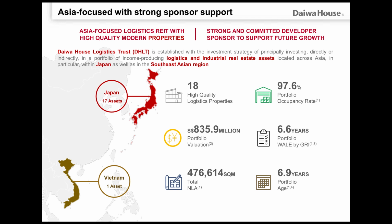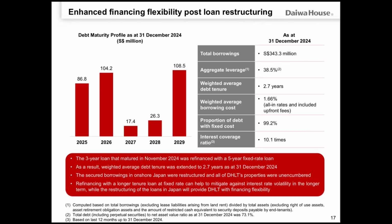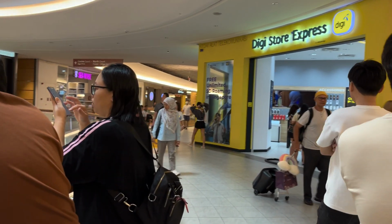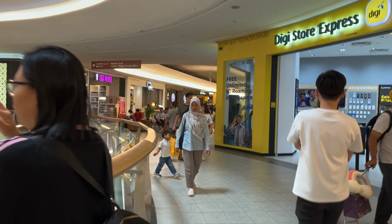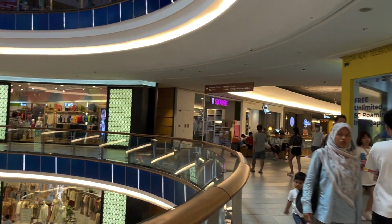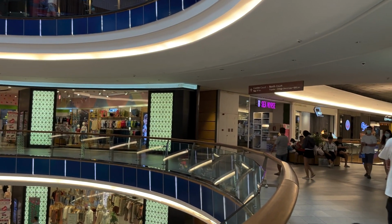One of the biggest positives for DHLT is its cost of debt, which is the lowest among all S-REITs. As of the latest financial update, its average interest rate stands at just 1.66%. This is an incredible advantage in today's environment, where many REITs are struggling with rising borrowing costs. While other S-REITs are paying interest rates in the 3% to 4% range, DHLT benefits from Japan's ultra-low rate policies, which have helped keep its financing costs exceptionally low.